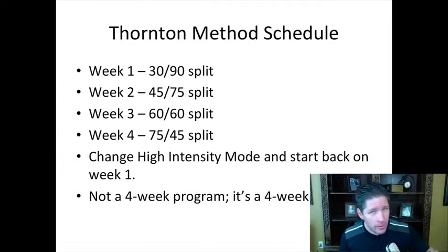And then in week 4, we really push it out because you're going to do 75 seconds, okay? A minute 15 high with only a 45-second recovery. At the end of 4 weeks, you're going to change the high-intensity mode, the kind of cardio that you're doing, and start back at week 1. So what I want to highlight here is that this is not a 4-week training program. This is a 4-week cycle that you'll be on.